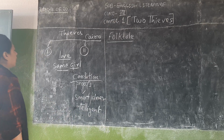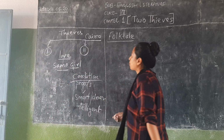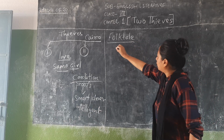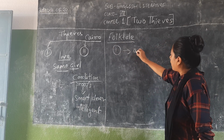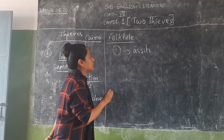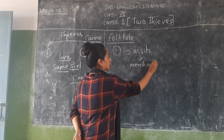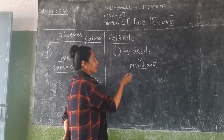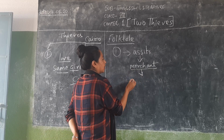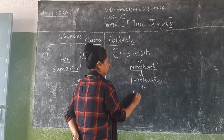So, the story goes like this. The first thief, what does he do? He assists one merchant. Now, what does a merchant do? He is a businessman or a trader. So, what does he do? He purchases some cattle.